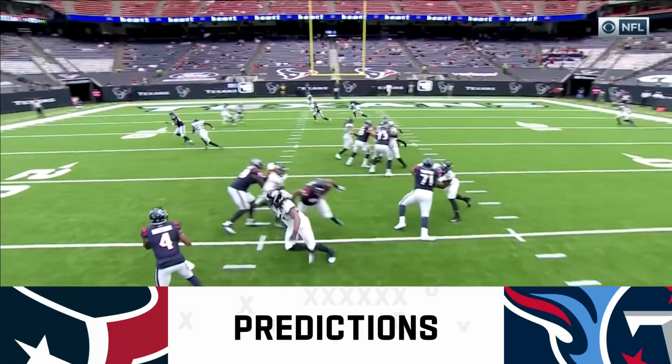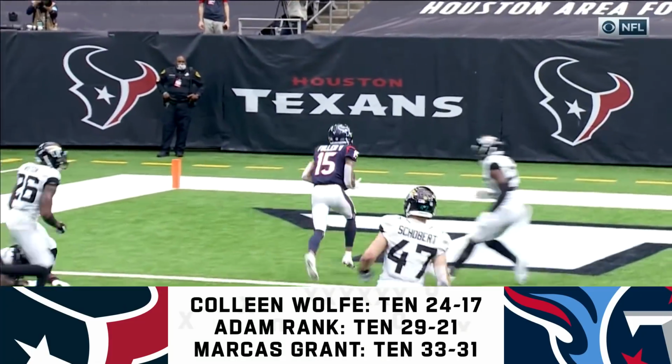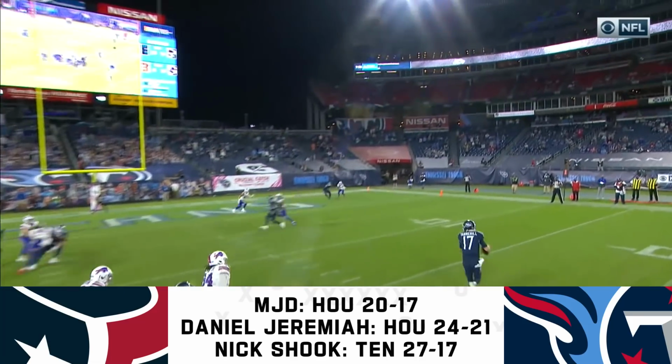Watson fires, and it's caught, and then up on his feet, and it is Will Fuller for a touchdown. Pressure's coming. He breaks away. He's got room to run. He's inside the 10 to the 5.